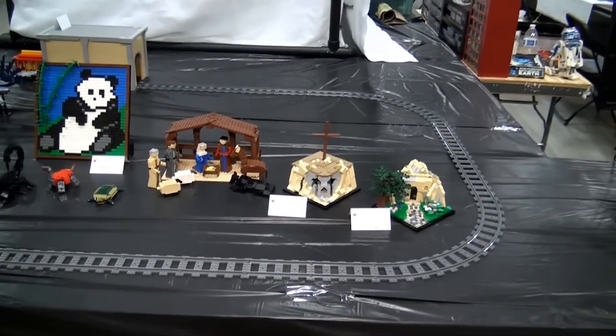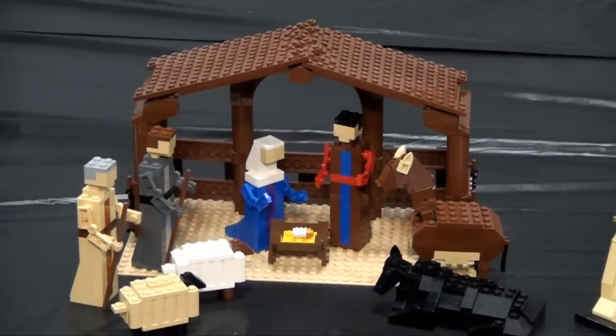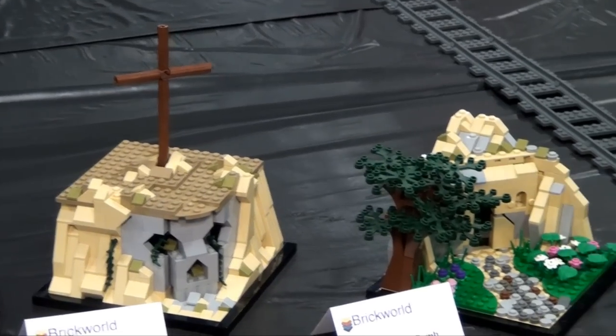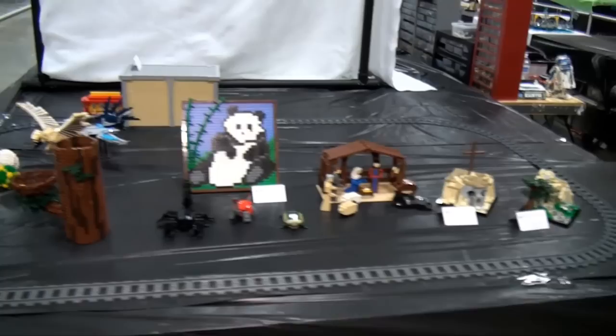Then Ben Merrill has some interesting builds here. The empty tomb, place of the skull, some biblical builds he's got here, nativity scene. Some really cool builds there. And then we'll actually come back here and hit this back table here. We want to make sure we don't miss this.